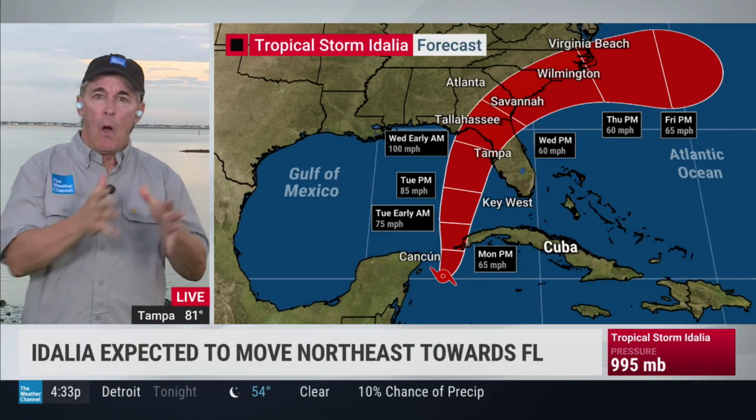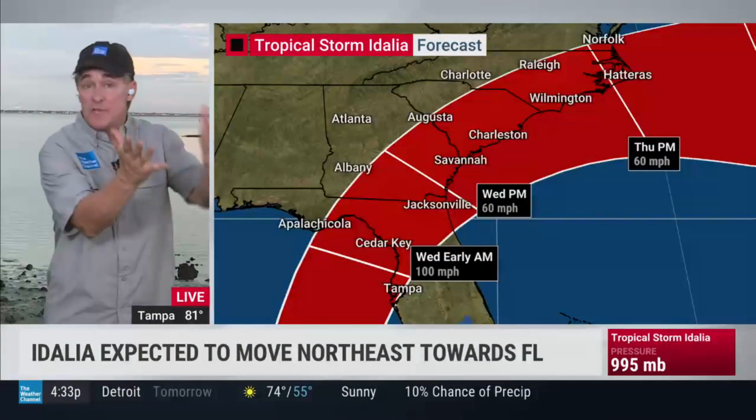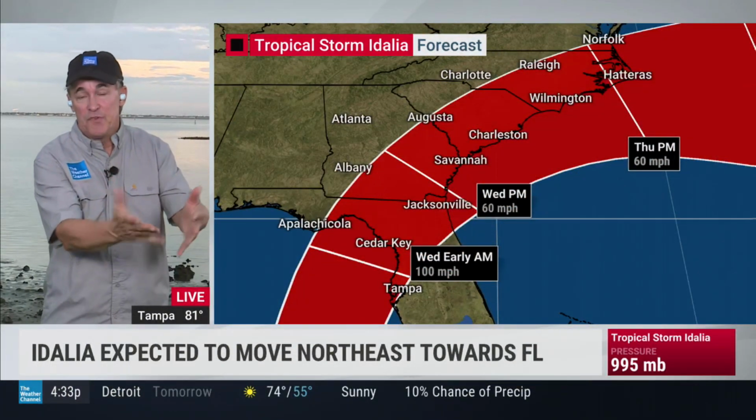Exactly. It's all about the intensity, the track, and the size of the storm and how close it gets to Tampa. Again, right now, the best track forecast from all the models and the Hurricane Center takes it off the coast west of us and then arcs it into the Big Bend. That could change between now and late Tuesday night and Wednesday morning.